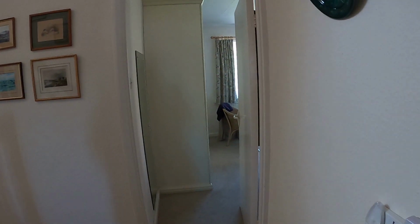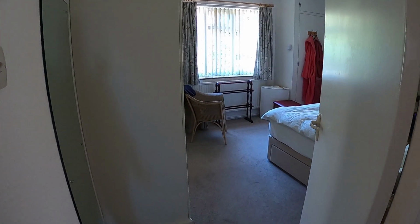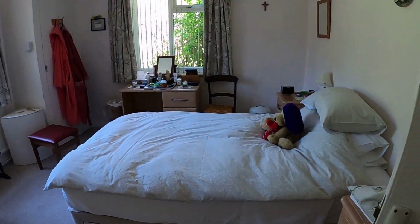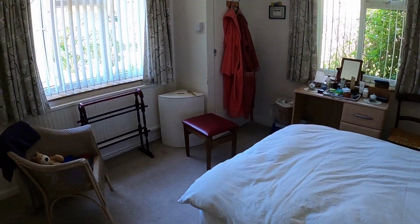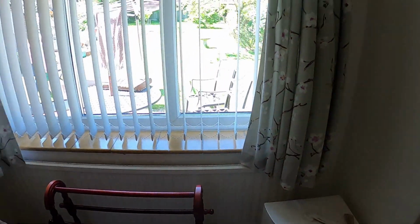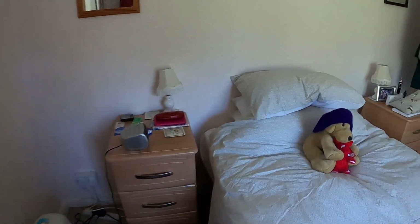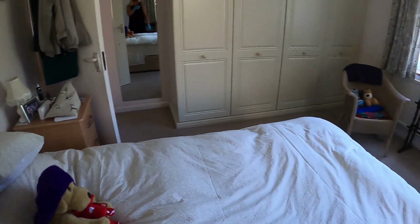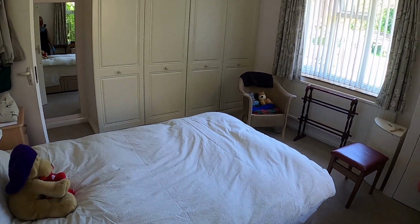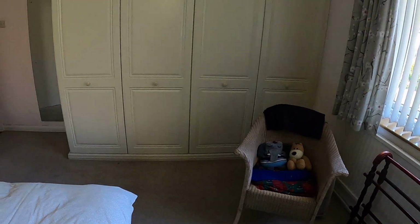But we're going to come through and take a look at the ground floor master bedroom. Now, this room here again has that really nice dual aspect with the 2 windows there, and you've got the fitted wardrobes here as well as that nice little cupboard in the corner. Now, one of the windows here does overlook the rear garden, so you've got a lovely view of the garden space, and we will definitely be taking a look at that a little bit later on in the tour. But for now, we're going to continue on with the rest of the property.